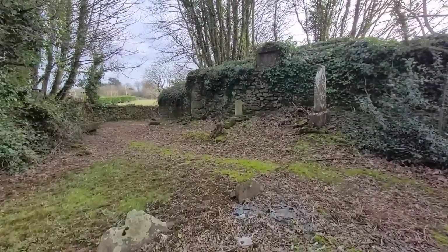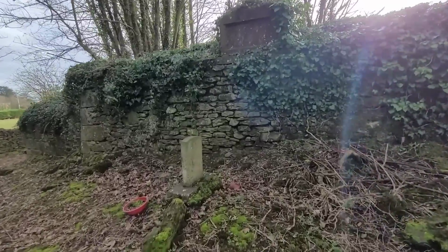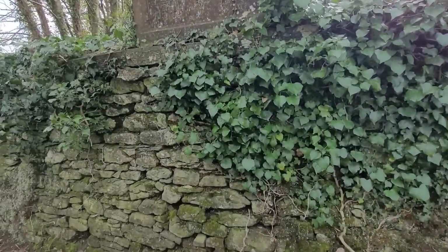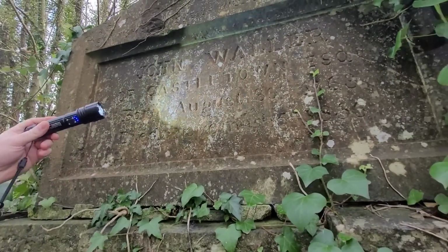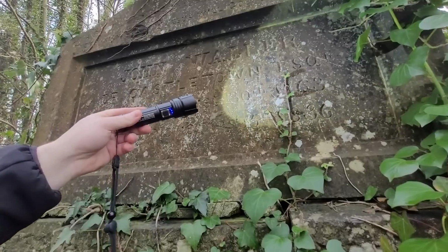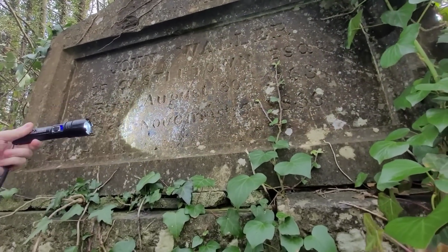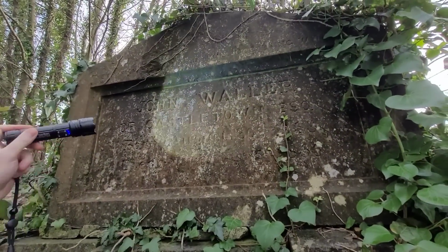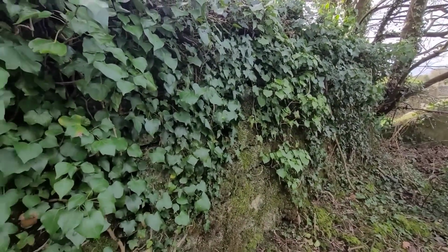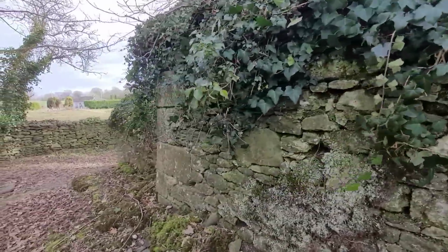But this whole structure, at first I thought, oh, this must be the ruins of a church. But it's actually not. We do have an inscription here. It looks like John Waller of Castletown, Esquire, born August 30th, 1763 and died November the 15th, 1836. So imagine that. We have a little verse just up over that. All of this area is like a mausoleum. It's huge. So I wonder how many of his family are in there with him.